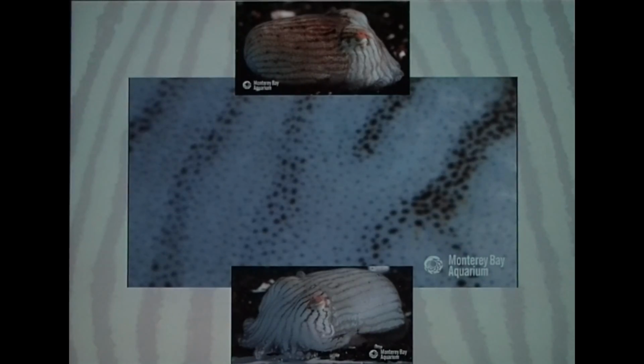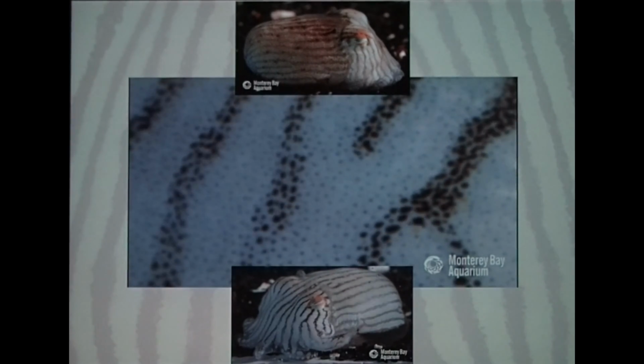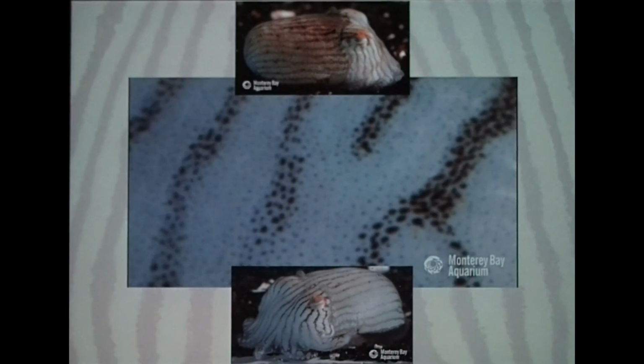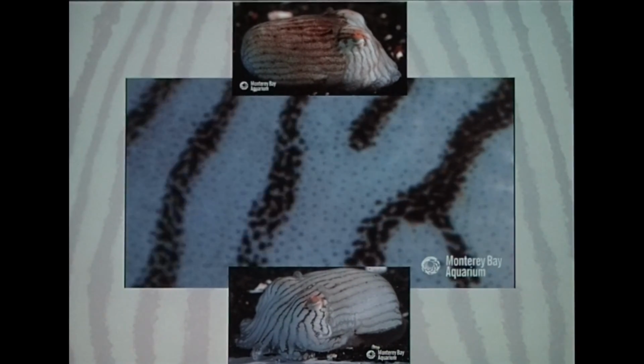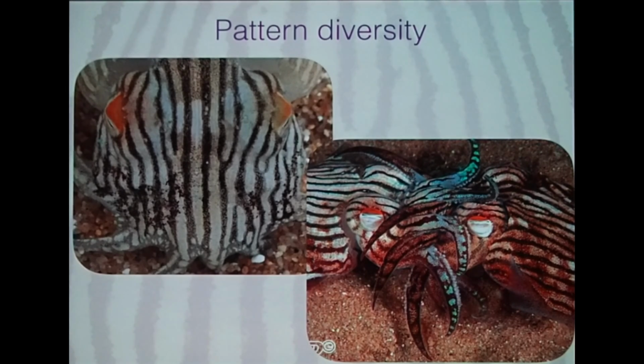Moving along, I just want to briefly talk about their pattern. They have a pretty basic pattern of black and white stripes. The black can be either emphasized or not really. That leads into the question of their pattern diversity. We all know cephalopods are well known to have high pattern diversity, but these guys are pretty limited, not surprising for an animal that spends most of its daytime buried. Theoretically, I think most people would agree this is probably some sort of disruptive coloration, the black and white stripes.